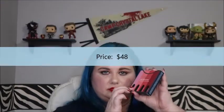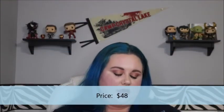And I do really like Trestique, so I'm not surprised that they chose this for me. It is the Mini Lip Glaze set. You got 4 little minis right here. I actually own English Rose in the full size, so I won't be opening that one up.